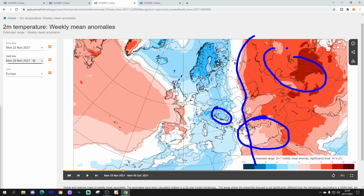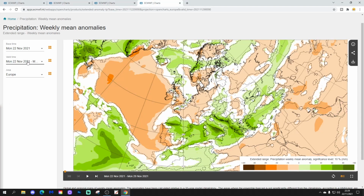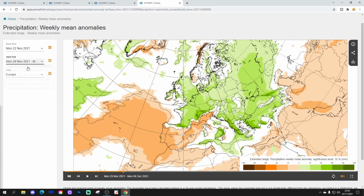It looks exceptionally mild across southern parts of Russia, doesn't it? And also into western Russia as well. So mild air is being pushed eastwards, cold air is being pushed eastwards, and the far west is beginning to get a little bit milder in week two. The precipitation anomaly looks like that, turning wetter in many areas. Still pretty dry in the southwest, Spain and Portugal to central Med looking quite dry. Elsewhere, just generally turning more.